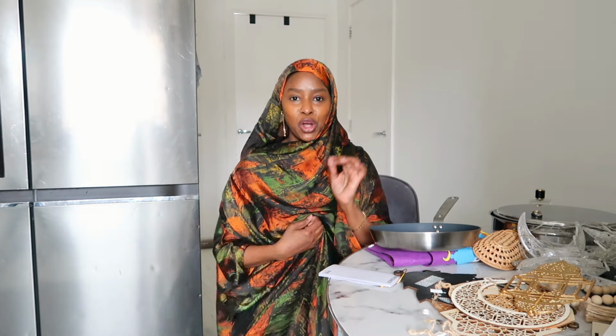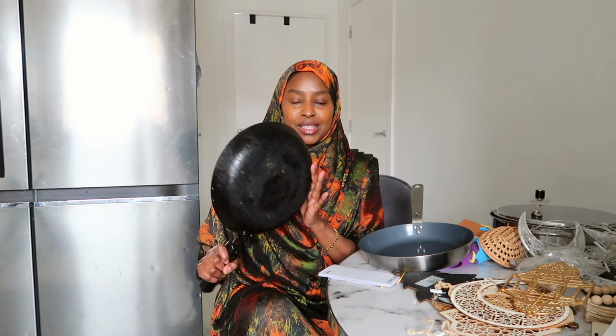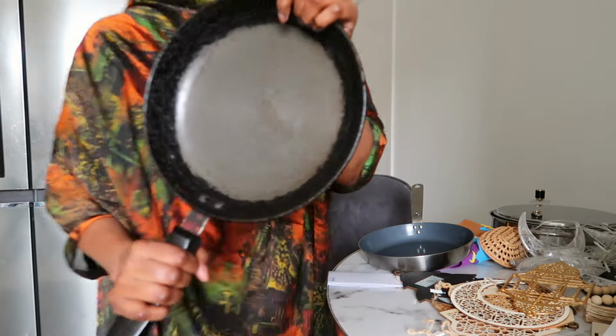I don't want people to think that I'm just buying things for the sake of buying things. I'm showing you what I'm actually replacing, because we do not have money like that, you have to understand. But when I replace things, I replace it because the item before that is not useful anymore. And this one right here has created its own pattern.